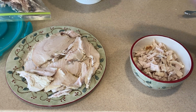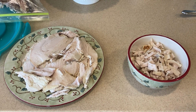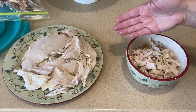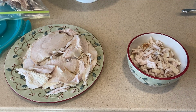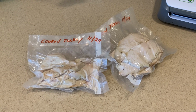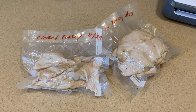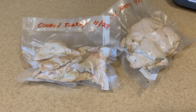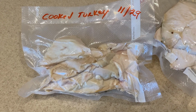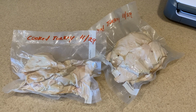I don't like to freeze turkey and chicken for very long. It does tend to dry out. But if you use it within the next month, it will be perfect. Casseroles, stews, whatever you want to do with it. Here are the 2 packages of the cooked turkey that Paul food saved for me. But again, if you don't have a food saver, when you put it in the plastic bag, get as much air as you can out of it. And what he did, he made some slices in this one, and this is more chopped up so that different recipes would call for different things. And now they're going to go into the freezer.